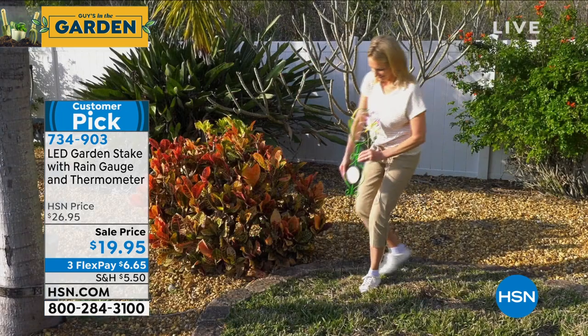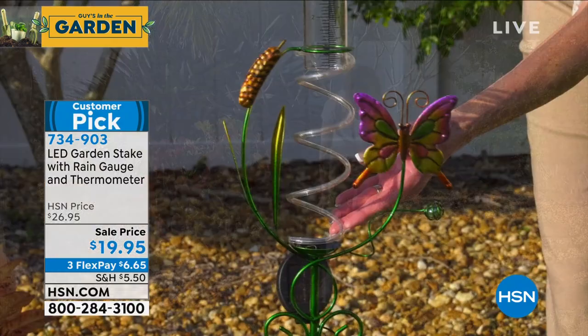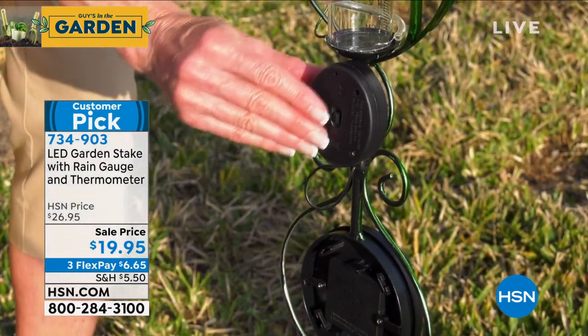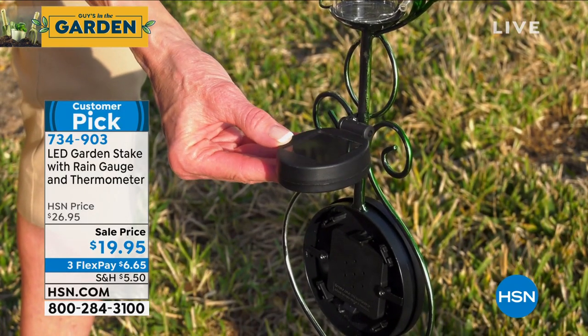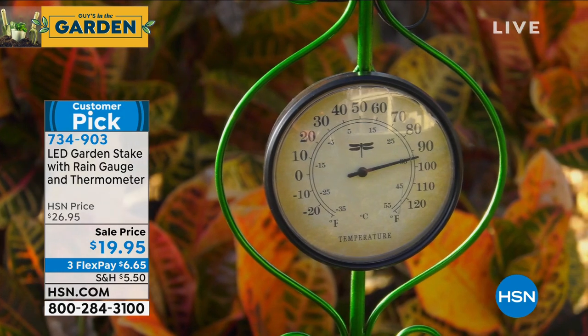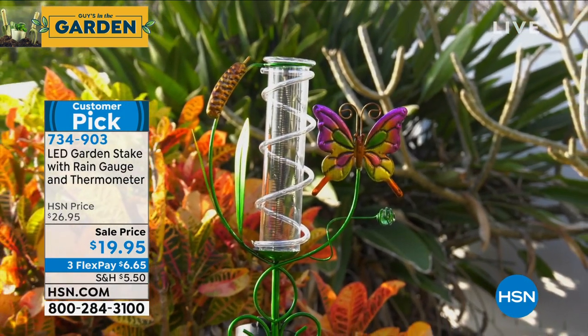But guys, when you get it home and the colors pop to life, you might come back and pick up a second one and just give it to a neighbor, a gardening friend, anything like that, because everything's labeled Fahrenheit, Celsius, or inches and centimeters. So everybody's covered, guy. All right, here we go. 734-903, very, very busy. $20 if you want to pick it up, I love it.